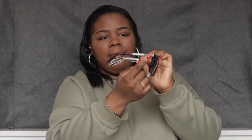Oh, and they have, I think it's zebra print on the rim. And they just look like this. Ooh, I like these. Yes. Oh, I like these. Okay, so they might be a pair that I actually do wear quite often, but we'll see what happens because I know what I'm like.